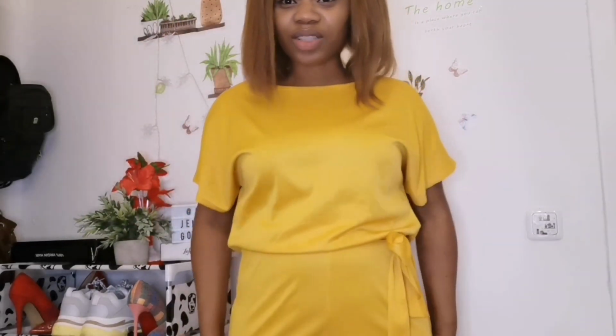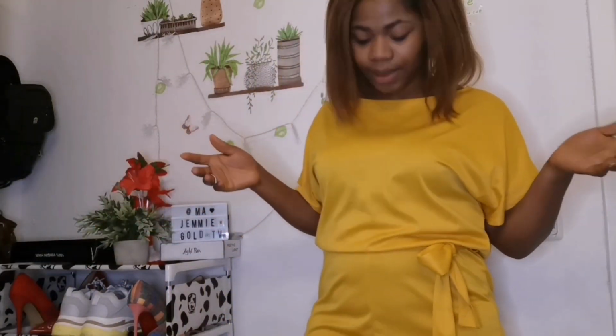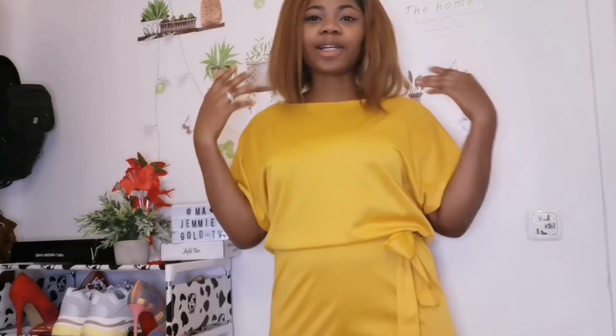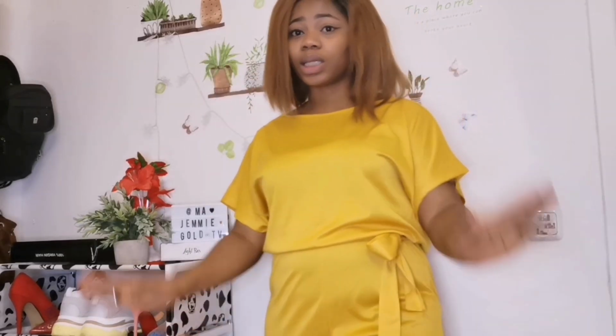There is no pocket actually. I thought there was a pocket, but no, there are no pockets. I wish I could show you guys how it looks in full. I think I have to try something with my camera so I can show you guys how it actually looks.